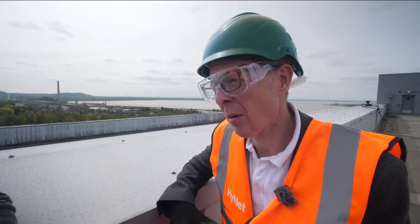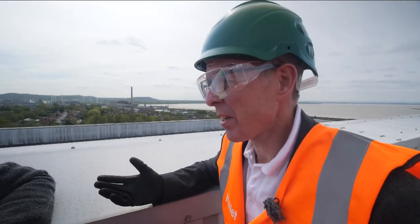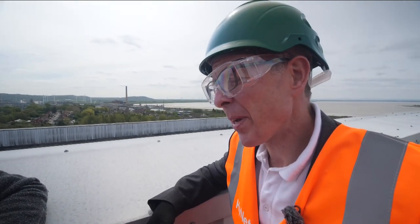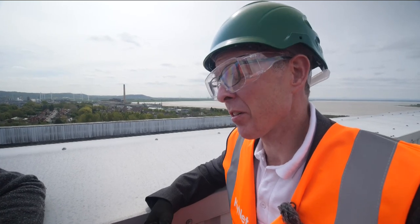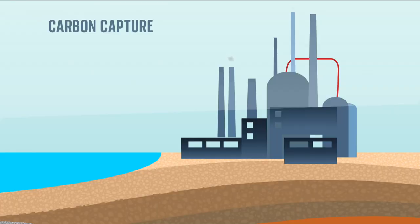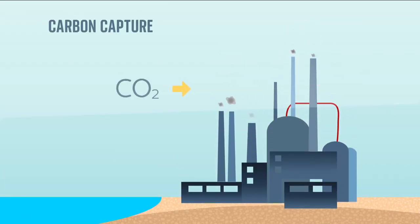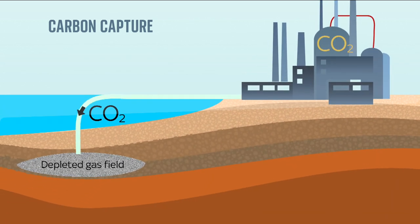So the energy from waste plant where we are today, that's gathering waste from all around the UK, and that's going to continue operating in the same way for 40 years. So being able to take the carbon dioxide from there and store it responsibly is a really important part of what we're about. The plan is to capture CO2 that's currently being emitted by heavy industry in the area, by capturing it from the chimney and compressing it in tanks, before storing it in a depleted natural gas field beneath Liverpool Bay.